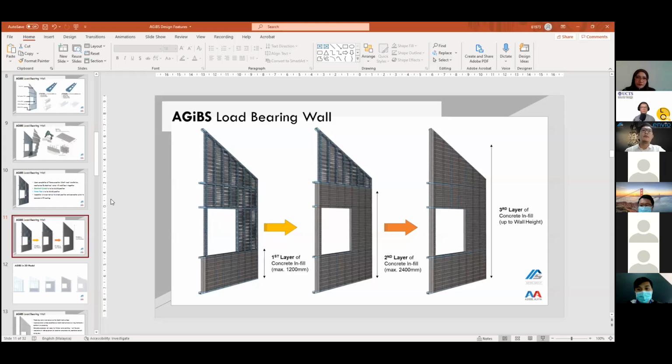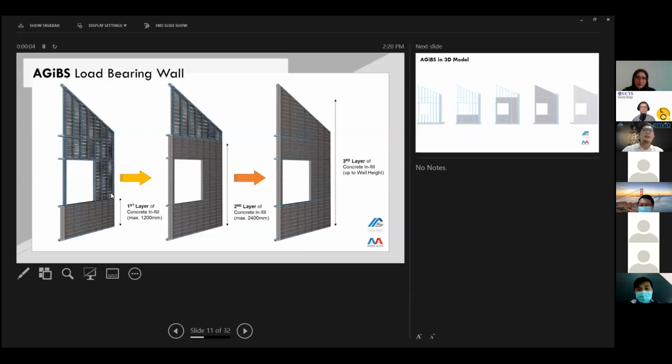So once the M&E conduit has been laid, the next thing you do is the infilling, where you fill this wall up with concrete. By our standard, normally we have to go by layers.